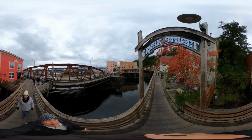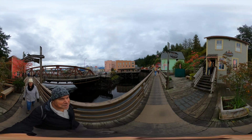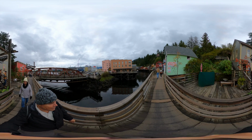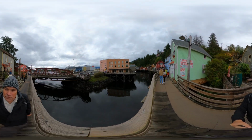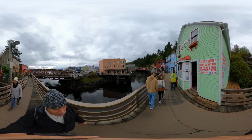Creek Street. There are spiders everywhere. I never noticed them before. Like every sign has a spider web on it. Anyway, that's Ketchikan Creek, and it's full of salmon right now. That's why the seagulls are here.